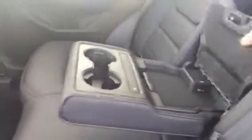And if you just come into the armrest, that's where you have your heated seats as well as a USB plug-in. Making our way right to the back, power liftgate, just press and hold. Opens right up, nice and easy for you.